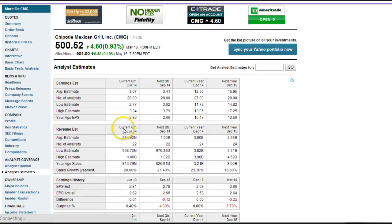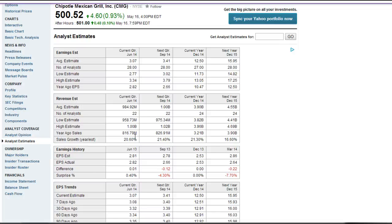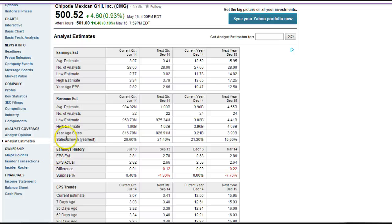And then you can look at the analysts' expectations as far as earnings, revenue, history, EPS, growth. So you can see that they're all pretty much saying the stock's going to be growing around 20%. So this is a good way to get an idea of what the analysts are saying or thinking about the stock.